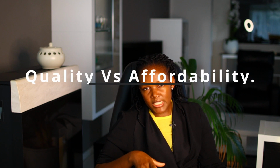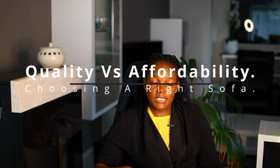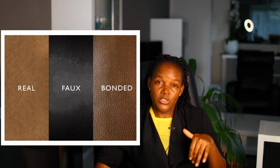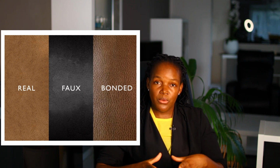Let's talk about quality versus affordability. High quality materials always come with a high price tag, but also they come with comfort and durability. Consider your budget and find a balance between the materials that suit your needs and the costs that are involved. That way you can make a choice that is really tailored to you as a person.